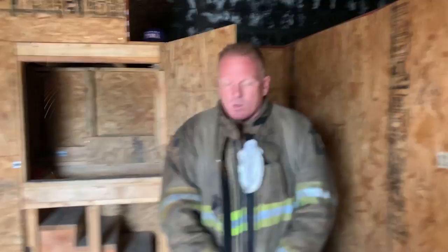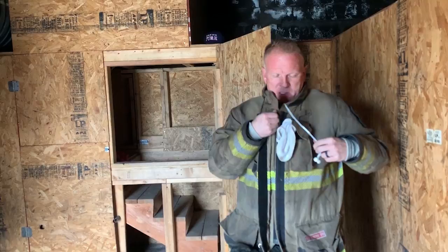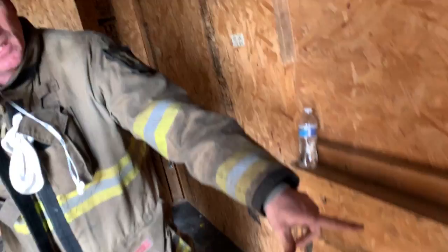Welcome back to recruit camp. We are in the afternoon session of this search and rescue day. We're going to be simulating here in our confined space prop basically a lost and downed firefighter. The firefighter will be lost, he will be unconscious. However, his PASS device, which is the alarm on his pack, will be sounding. Their task will be as a company to make entry down here into the confined space maze.